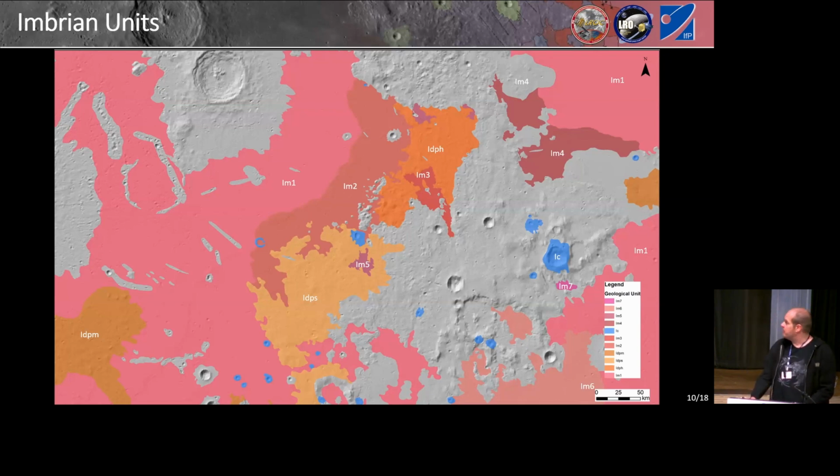And then we have some younger mare material, for example, this one over here labeled as IM2, which is presumably younger than the pyroclastic deposits, because in the WAC image that we also investigated, you can see here at the margin of both pyroclastic units that the pyroclastic material is cut off and overlain by the slightly younger mare deposit. Then we also have some mare deposits that are wedged in, like this one here labeled as IM3.